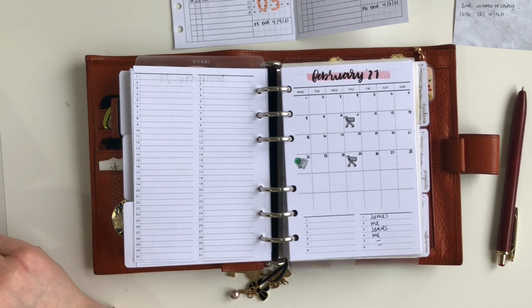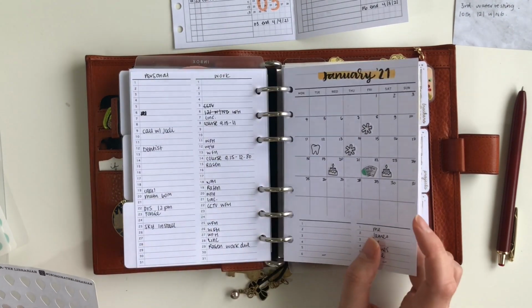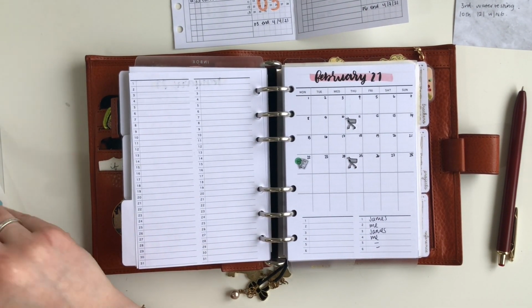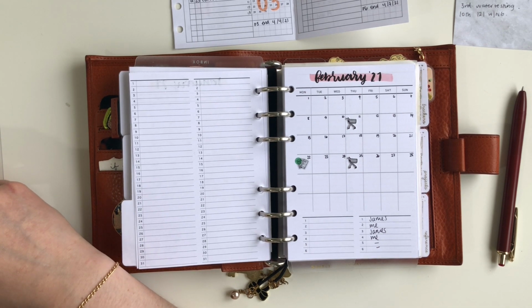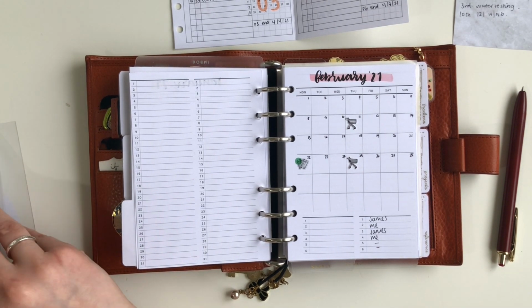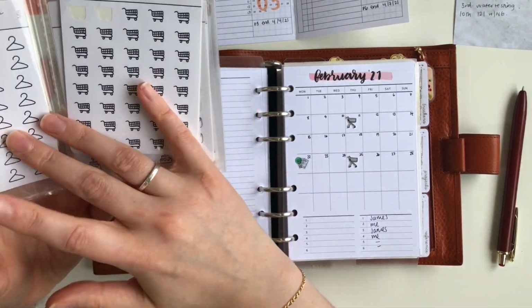Then what else is cropping up? So I do want to make a note of when I'm at Raisin, but I think I'm going to write that down here. And then what else is happening? I'm just like trying to figure out what do I need to mark. So I'm going to go into my caffeine and paper co ones.